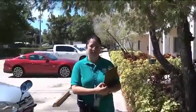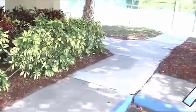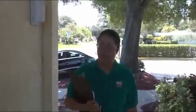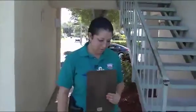My name is Jeanette Diaz, and I'm working for the Pinellas County Housing Authority. I'm about to do an initial inspection on a one-bedroom in a low-rise. As we're walking, we're checking out the sidewalks, making sure that there are no tripping hazards. We're checking to make sure that there are no cracks on the foundation. We're making sure that all the sidewalks are complete.